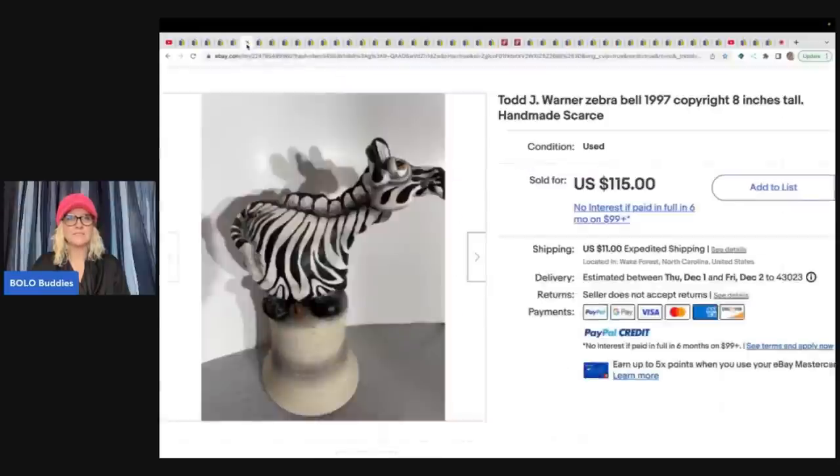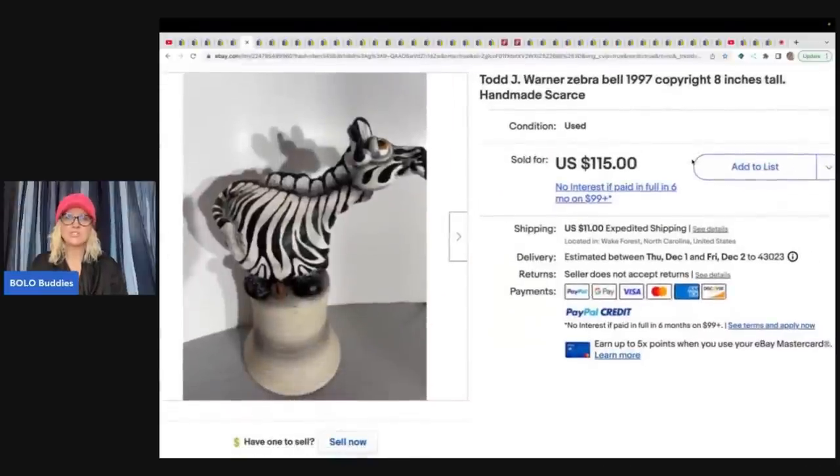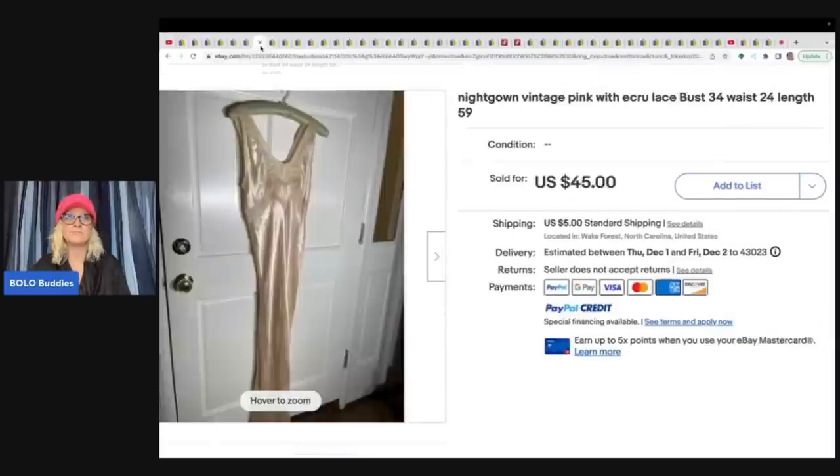That's not it. All right, she sold this Todd J. Warner Zebra Bell. It's a bell from 1997. It's 8 inches tall, handmade and scarce. She got this at a thrift store for $5 and sold it for $115 plus shipping.